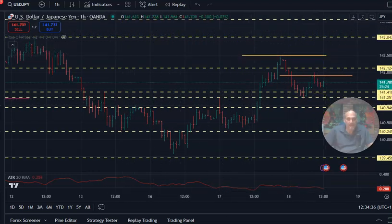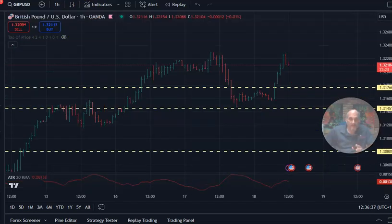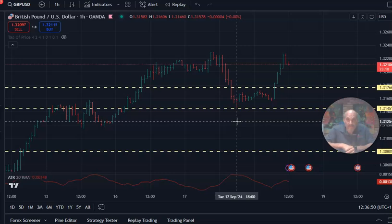All right, let's move on over to British pound. Yesterday we talked about 132.40 as a level of resistance. We made it to 132.29 yesterday, and the market came off and made a low of 131.45. So where do we stand right now?